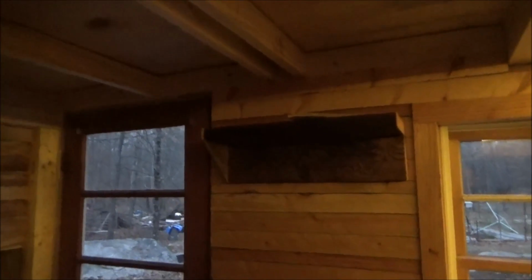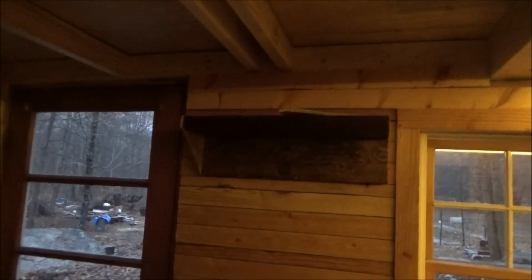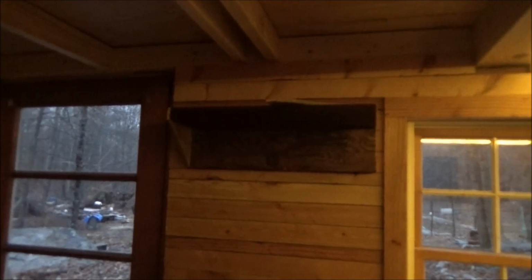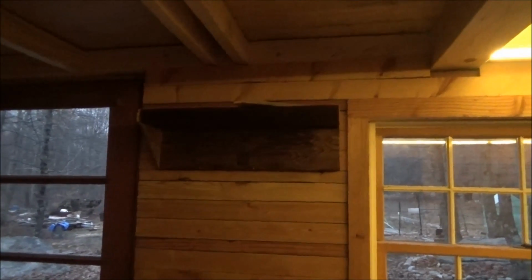So I will show you what this looks like in better daylight, better light. But I think it's going to look very nice. And it's just my opinion. But I guess all that matters is if I like it, right? And I have to live with it. So I'll finish that up, the other side, and then I'll come back with a camera and let you see.